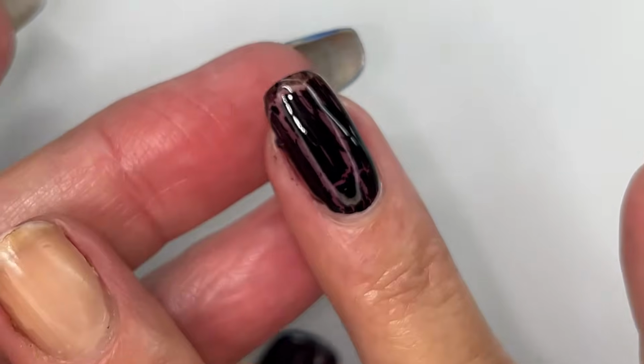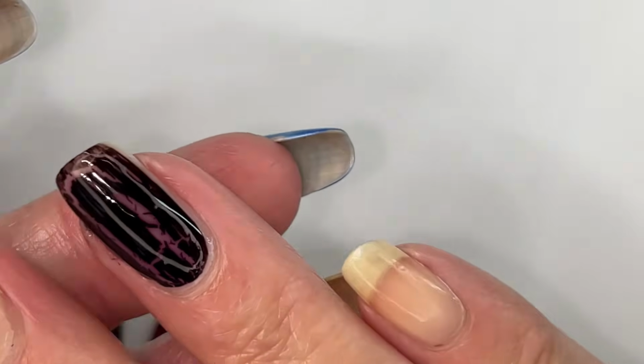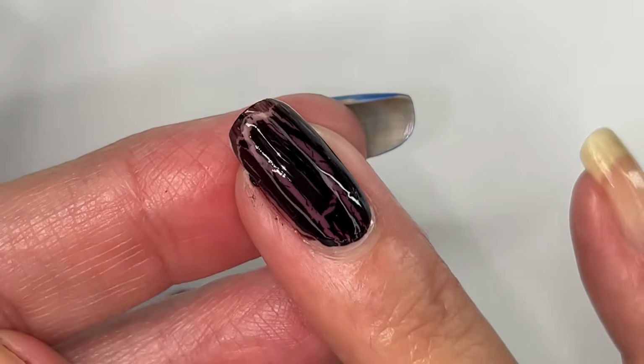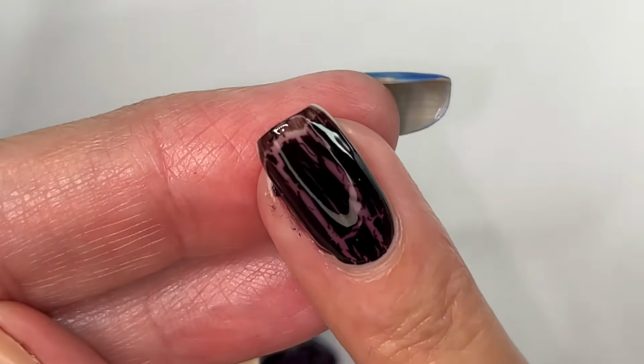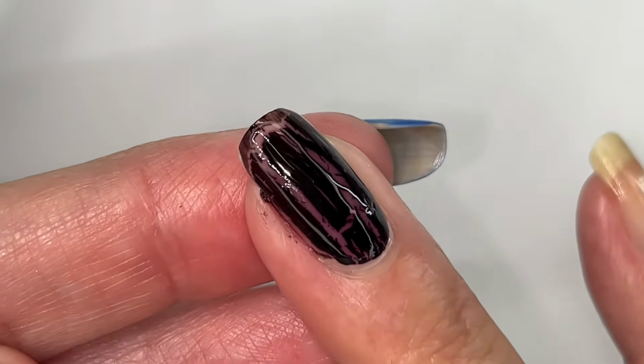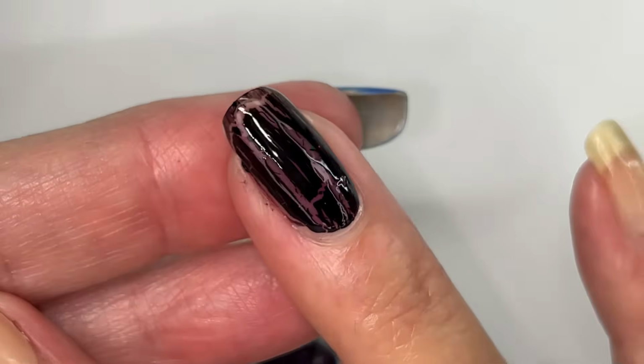All right, so here's the one on my finger. This was just over a base, just like this one, just like that one. Just a regular old base. It's actually Mermaid Tears from Anchor and Heart. That was my base coat. So yeah, it definitely is leaving a color there in the cracks. This one is purple. That is really, really kind of cool.